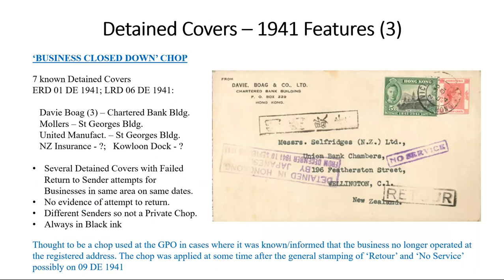In some cases, we've seen and recorded a chop that was used on some covers. I'm aware of seven of these covers with this chop. Three of them were to a firm called Davy Boag, which was in the Charter Bank building, and a couple of other ones in St. George's building. And then there's one to New Zealand Insurance Company and one to Kowloon Dock. I'm not sure where they were addressed. Maybe Kowloon Dock had a central office.